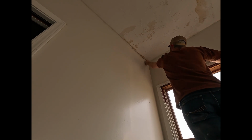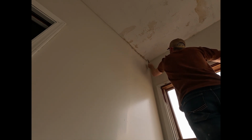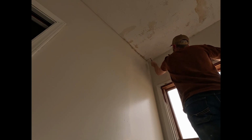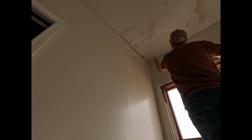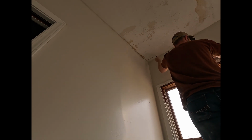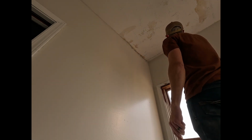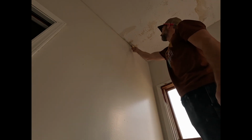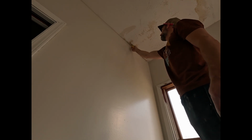Dad, water cutting it. You gotta fix it, baby. It's gonna fill. Dad, you're gonna be careful. Yeah, gotta be careful. Water is so bad.